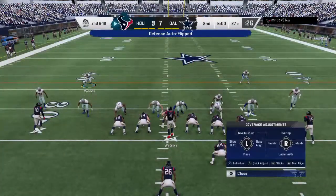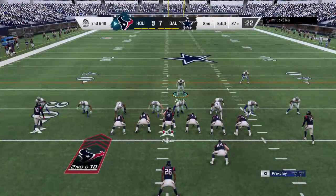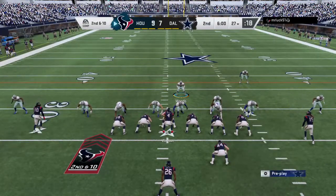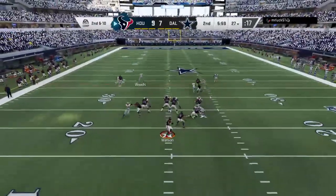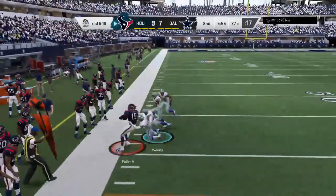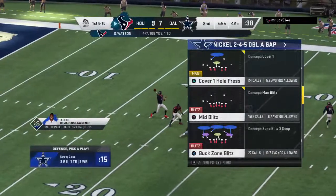Second and 10 now from the 27. Throwing again is Watson. It's complete to Fuller. 15 yards. The Texans pick up the 1st down.